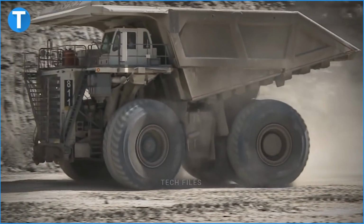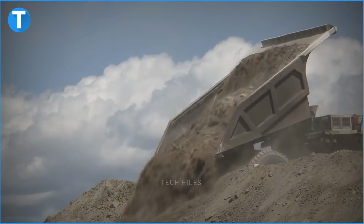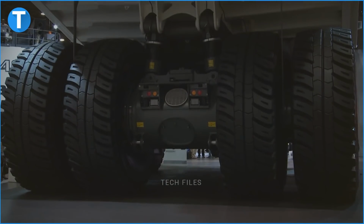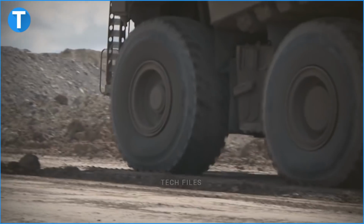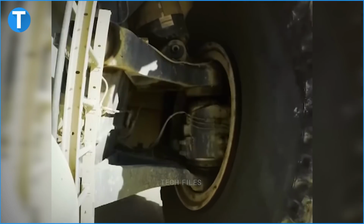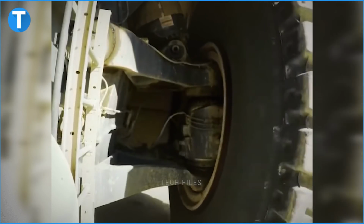Its drive system includes a Liebherr Litronic Plus AC system with IGBT technology. There is also a Litronic Plus traction control unit, a variable speed AC motor coupled with twin impellers, and an AC brushless alternator. It has a 4,500 kilowatt dynamic braking system. The braking system consists of a spring-loaded parking brake and an outboard single-disc service brake with 4 calipers per wheel.